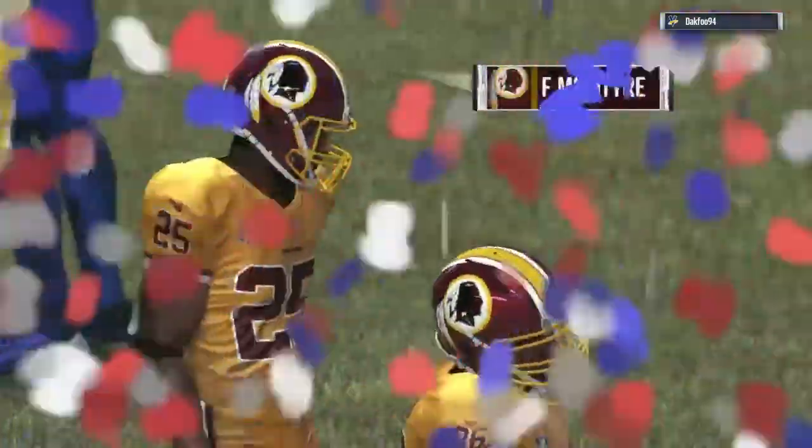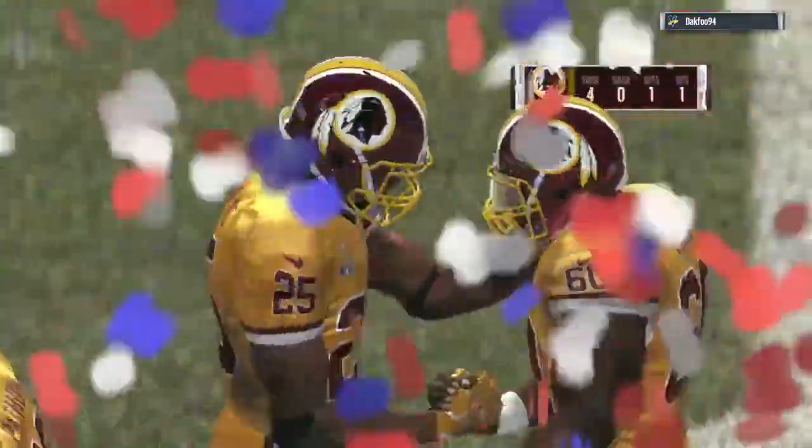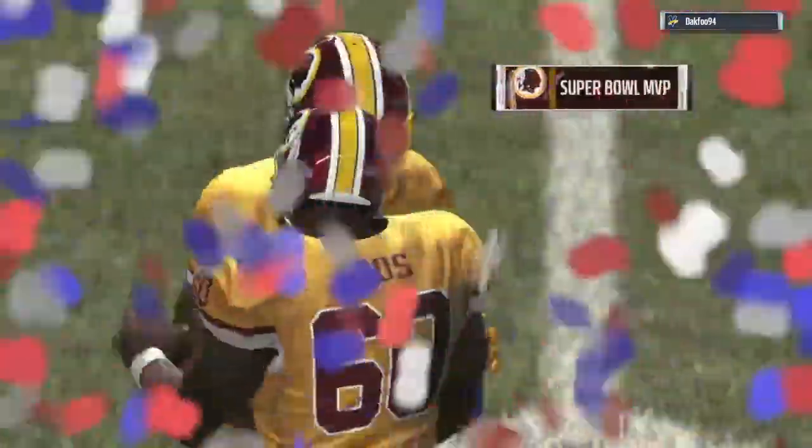And they end this year just how everybody wants to end the year, holding the Lombardi Trophy. What a season for them. What a ride it's been for us as well here in the booth.